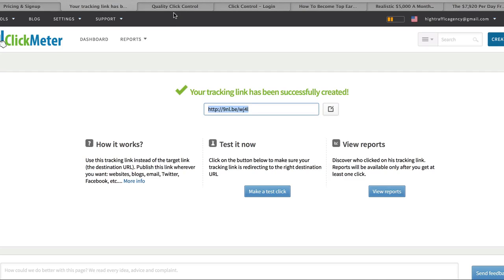there are different places you can go to set up a rotator. Again, you can just Google URL rotator or link rotators or rotator services, and there are lots of them out there, okay? Again, my friend, I'm going to show you what I use personally, okay? Again, I'm not here to peddle something that I have no clue about, okay?